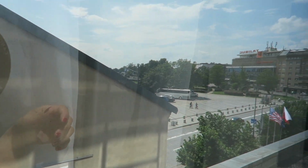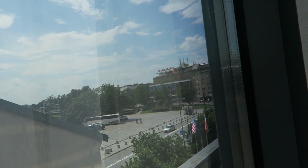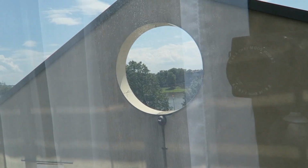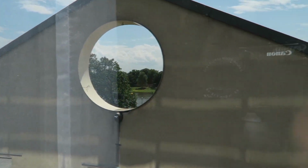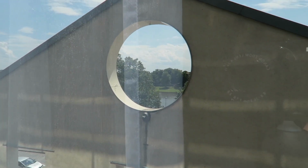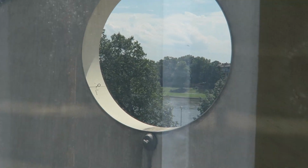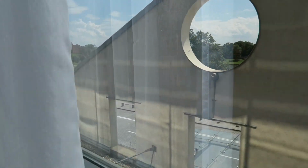And then there is the, what is it, the Dom Hanklowitz thing. It's like a mall or something, or restaurants there. And there is a river. It's a river or lake. In front there you can see there is water. So yeah, this is our room view.